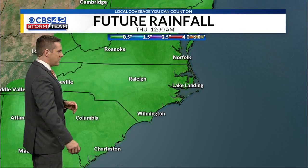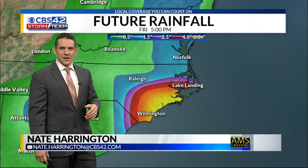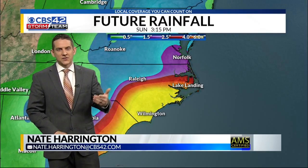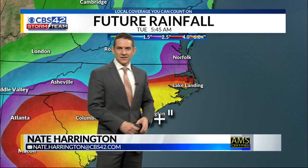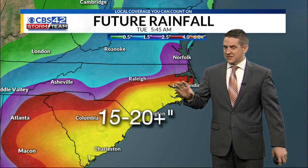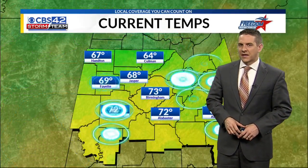And then rainfall impacts. After it makes landfall, we're talking about rainfall totals anywhere from 15 to 20 inches over a 3-day stretch from Friday into Sunday. And in some isolated spots, they could pick up 30 inches of rain. Maybe in the higher elevations, that's possible too. So a lot to look at, a lot of impacts from Hurricane Florence.